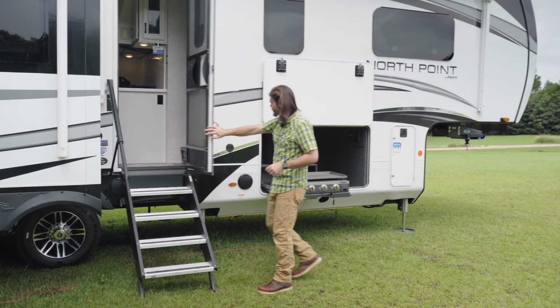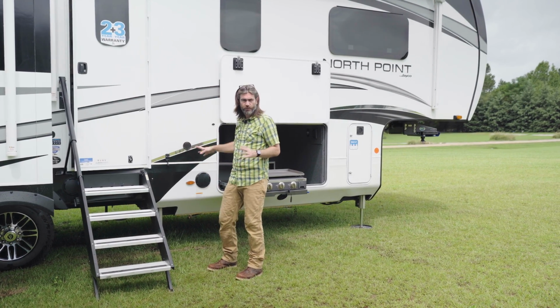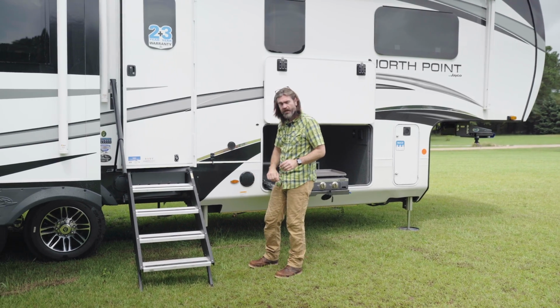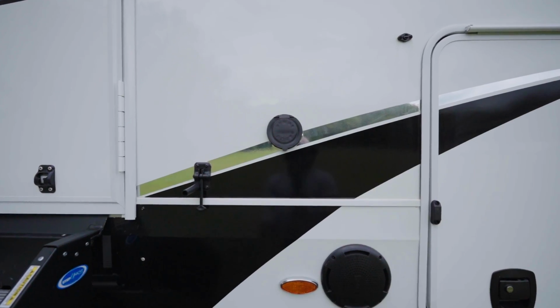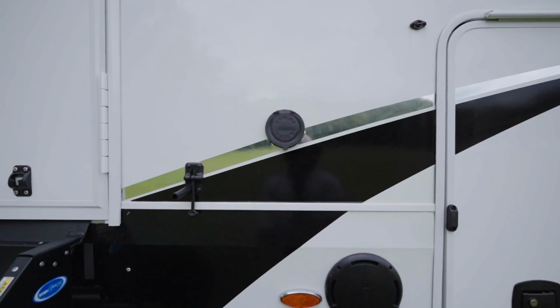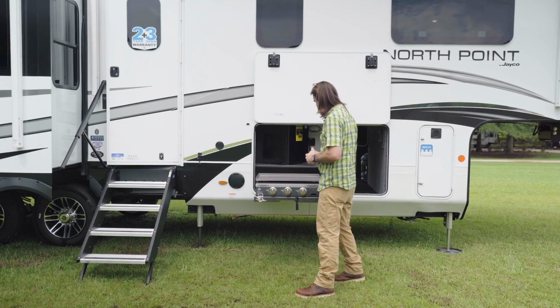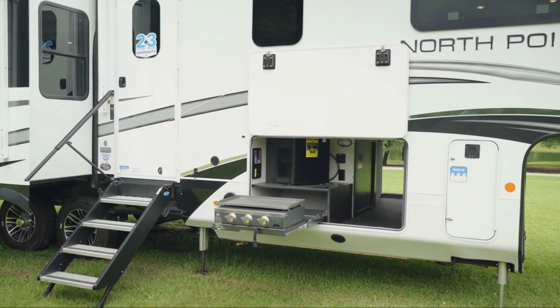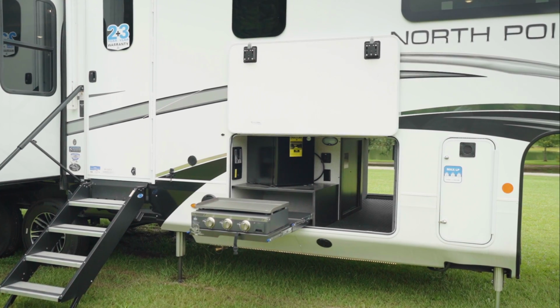Right beside our stairs and on the patio side here, we have a spray port where we could hook up a hose to wash off dirty feet, bicycles, whatever else we happen to have on us at the time that needs rinsing. And we have outside marine grade JBL speakers. We have a big pass-through storage here where we can access a handful of things.